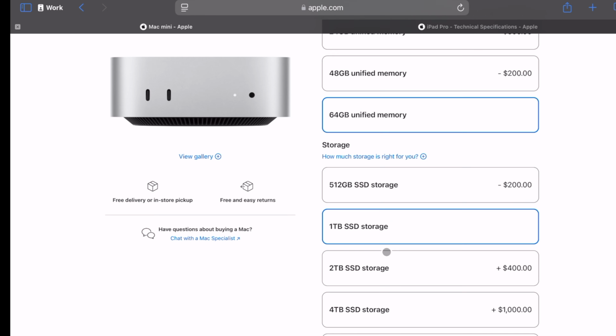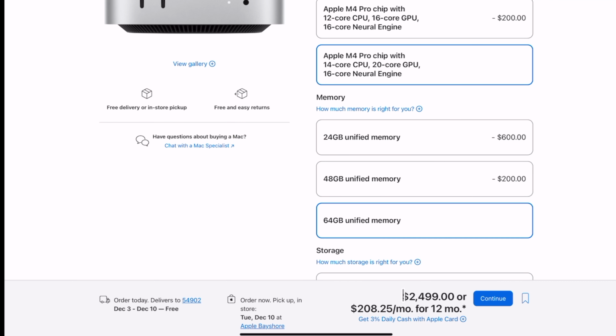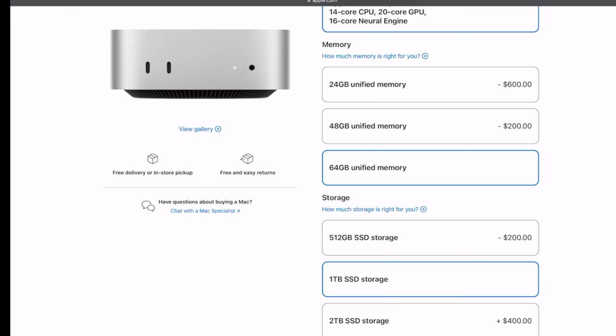So let's bring that down a little bit. And we'll keep the memory maxed out and the chip maxed out, and that's $2,500. And honestly, for what you're getting, that's barely more than a baseline M4 Pro MacBook Pro. And this is maxing out memory, maxing out the chip, 1 terabyte of storage. There's nothing wrong with this option right now. I think this is how much I paid for my M1 Pro 16 gigabyte, 1 terabyte MacBook Pro a few years ago. And this is way more performance and power than that one.